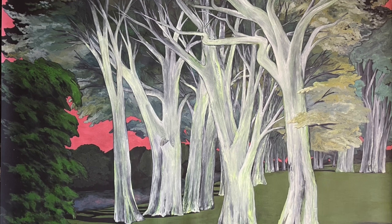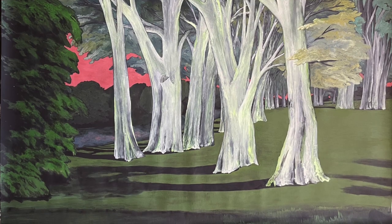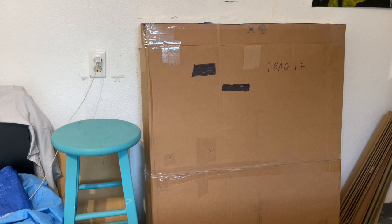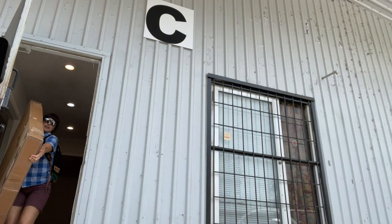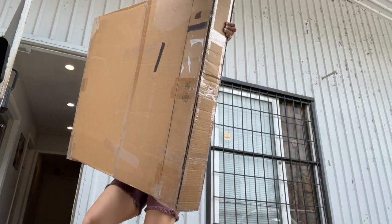Ta-da! I finished it. I love how it turned out, but I have other things to do besides painting. I sold this painting, a little bit bigger. It was mounted on a wood panel. Yes, I made this beautiful box. I took it to USPS, but it was too big. So they do have a size limit.